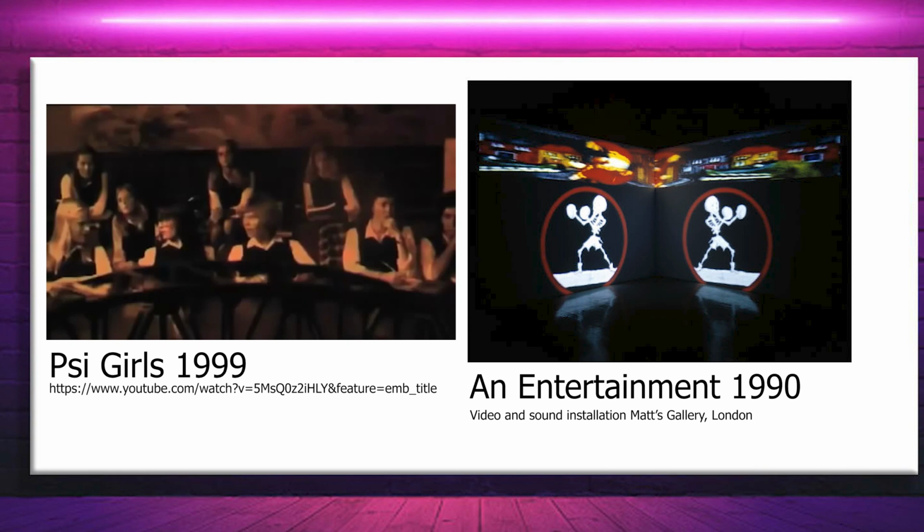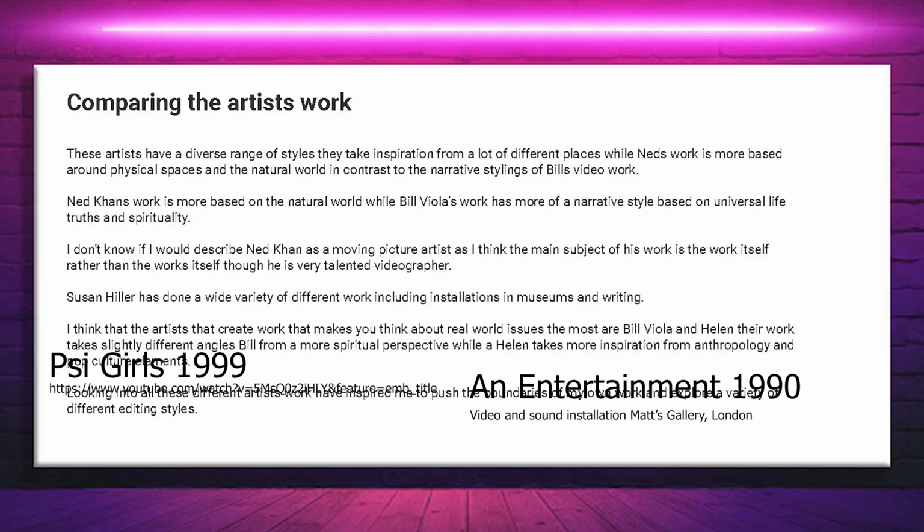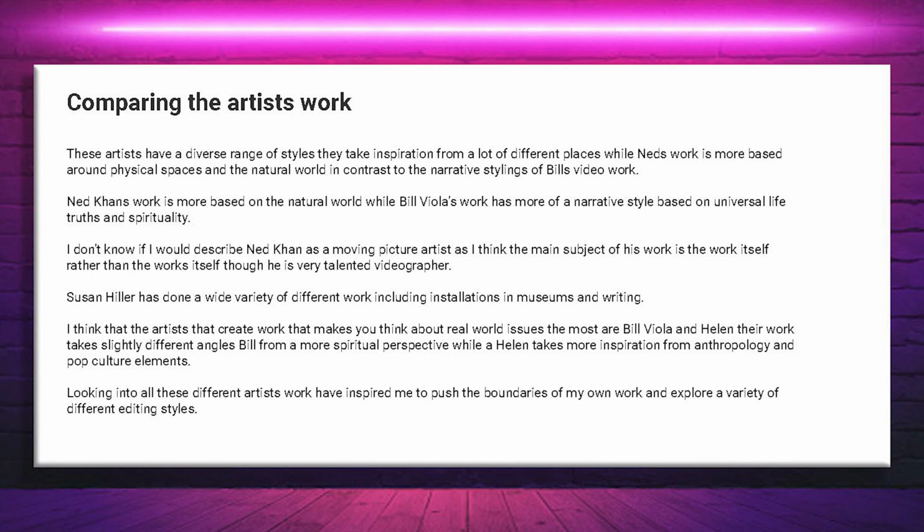I think it's always done in striking colors and is very eye-catching. I think these artists have such a diverse range of styles and take inspiration from such different places that it can be quite hard to compare them. I feel like Ned's work is more based around physical spaces, and the video aspect takes a secondary purpose. But I think this goes in contrast to Bill's very narrative videos, which are very symbolic and piecing.